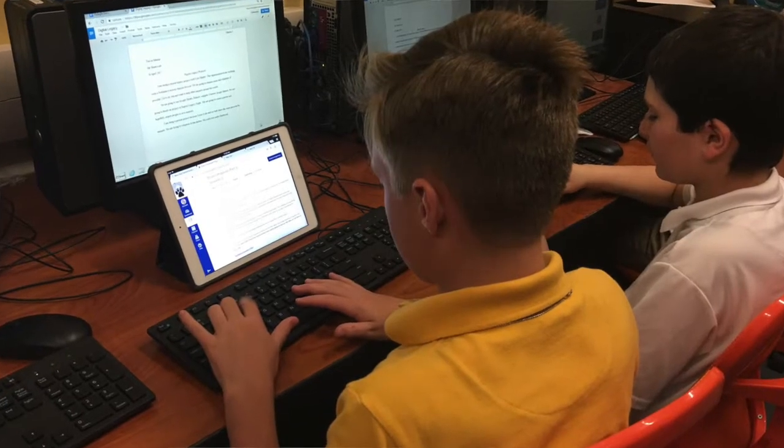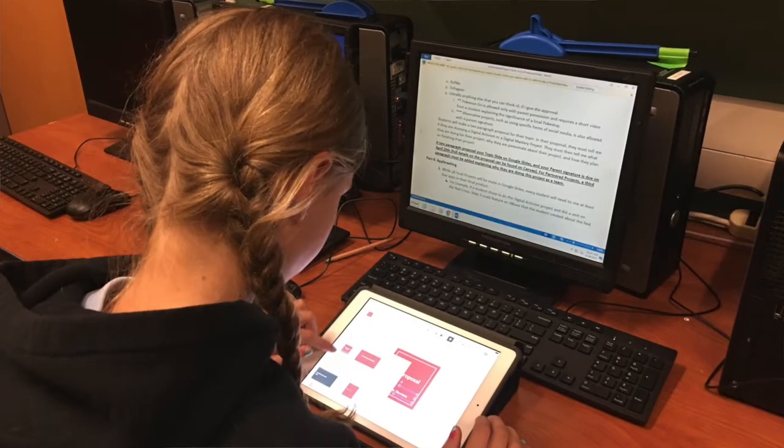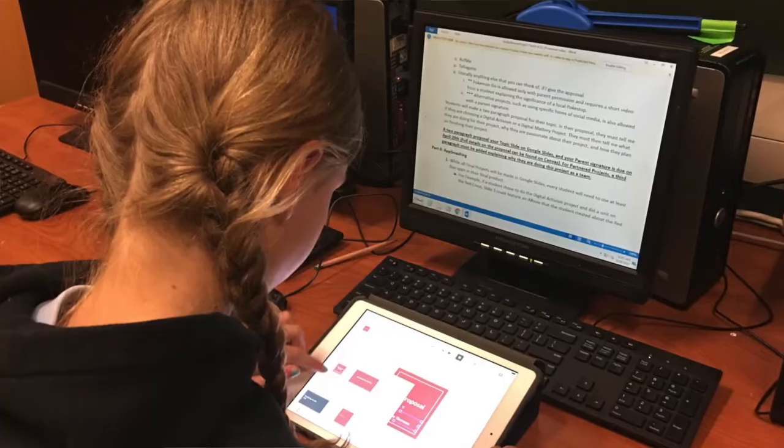So for those of you who don't know what Nearpod is, it's an interactive presentation tool where students actually share the same screen that you have projected. And so what's really great about this is students who are in the back of the room don't have any problems seeing what you are presenting. Some other really cool features include discussion questions, quizzes, things like that that instantly get sent to your device, and so you can keep track of what the students are learning.